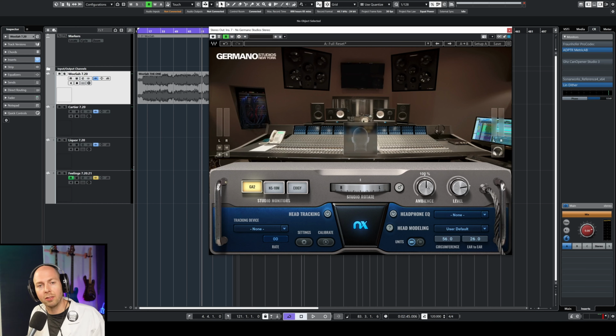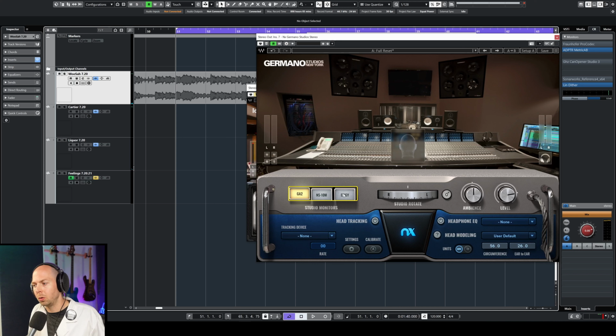And after that, we'll get into my thoughts on this plugin overall. For this shootout, I'm going to do some of the lower-fi speakers first, and then I'll run through all the plugins and then go on to the next set of speakers that we have. All right, so here we go, starting with Germano Studios.